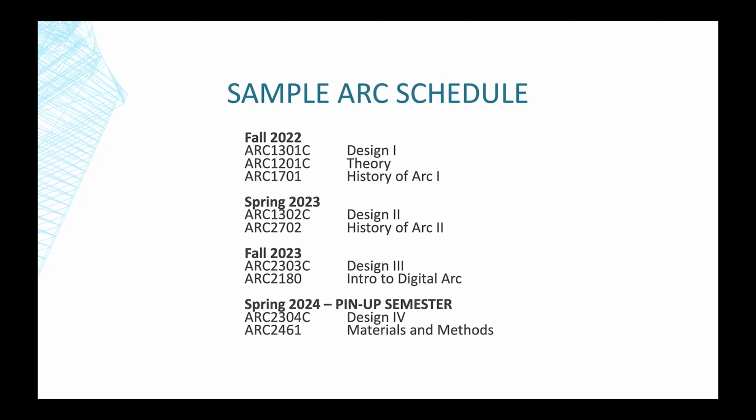Right, so here's a typical outlook of a track through the architecture education at Valencia College. If you were to start in the fall of 2022, Design 1, you could take Design 1, Theory, History of Architecture 1. In the spring, Design 2, History of Architecture 2, then in the next fall, Design 3, Intro to Digital Architecture, then you'll be set to participate in the Pinup in the spring of 2024, while you also take Design 4 and Materials and Methods. Also know that these aren't the only courses that you have to take. Remember, you also have to take your general ed Gordon Rule classes as well. So those classes need to plug in here as well.